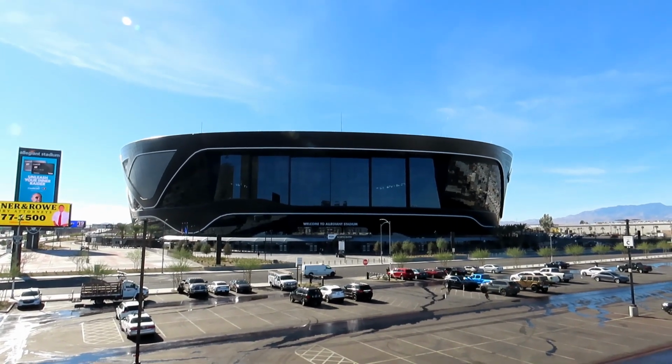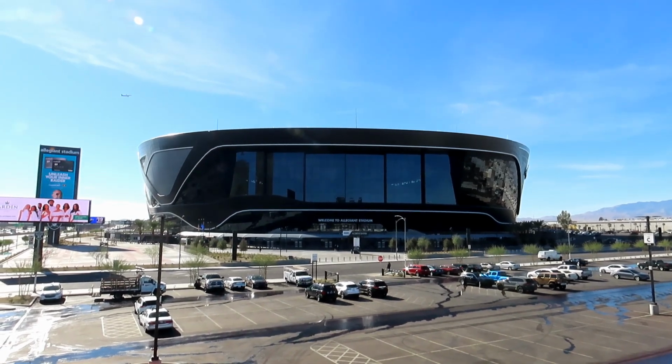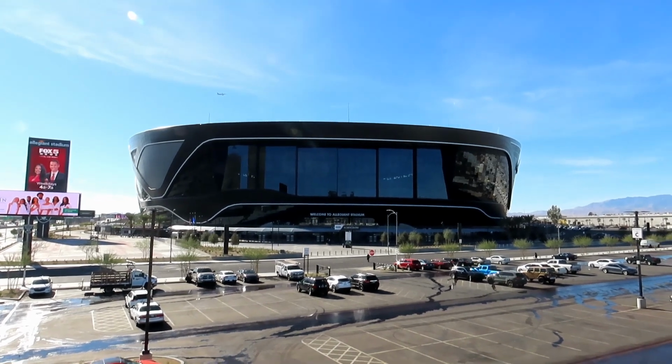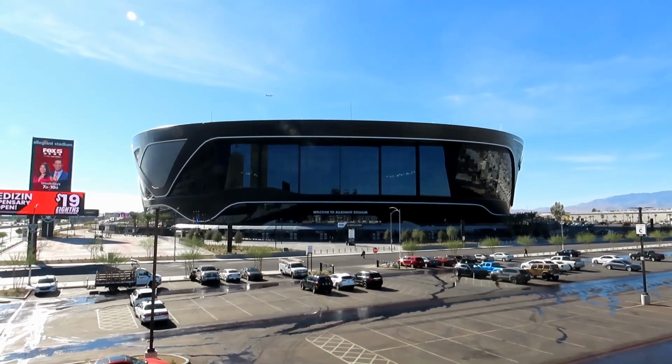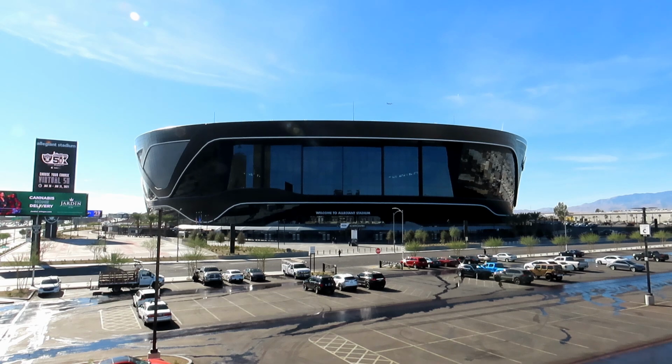So, all right, I think I'll wait for this truck to get a little closer, and then I'm gonna go check out the field area and see what they're doing with that. I'm assuming they keep the grass always on there, and they'll probably just replace it before the beginning of the next season.